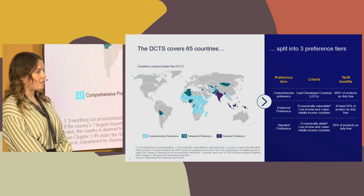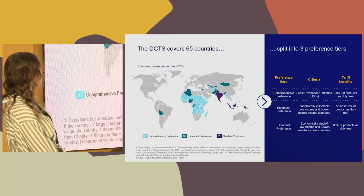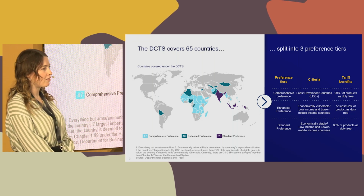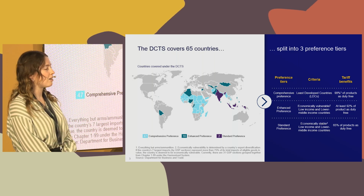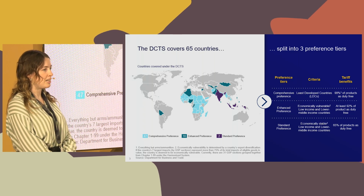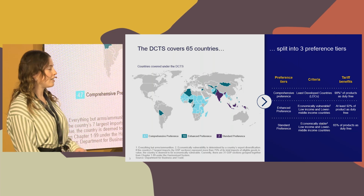So, as I mentioned, this covers 65 countries, and it's split into three preference tiers. Most countries are under the comprehensive preference tier. This is the most generous tier. 99% of products are duty-free in this tier. This is everything apart from arms and ammunition. So this covers least developed countries, LDCs.